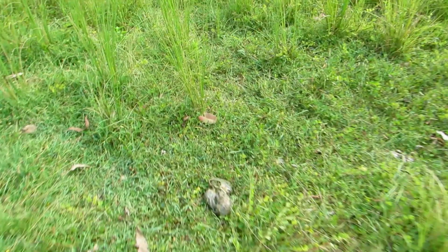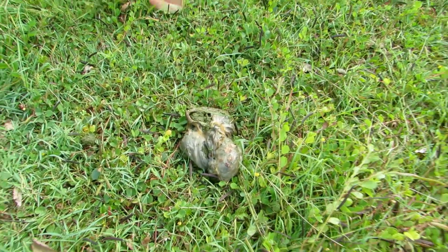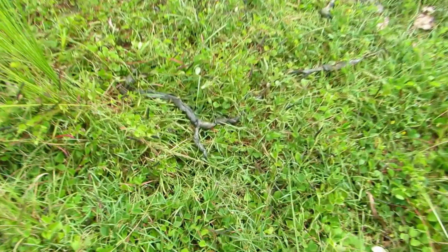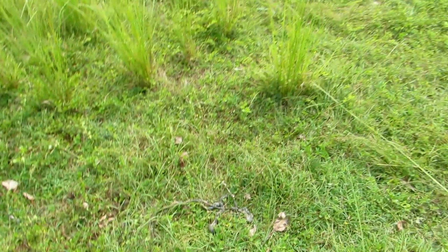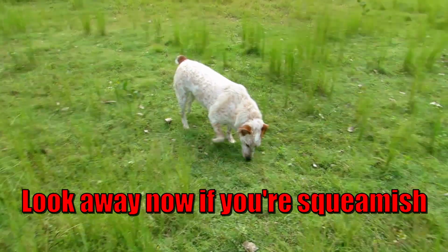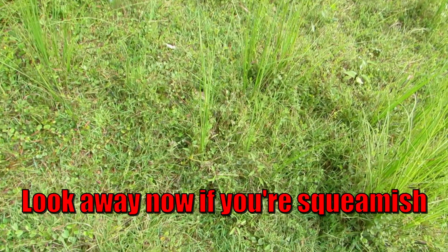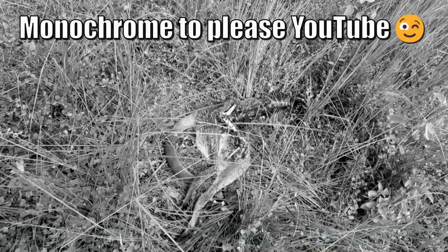So I've just come across this, which looks like the gut of some sort of animal. And this, which looks like the intestines of some sort of animal. So I think I'm on the right path. Jack just pointed me in the right direction. So yeah, you might want to look away if you're a bit squeamish, but we found what the eagle has been eating. It is a wallaby.